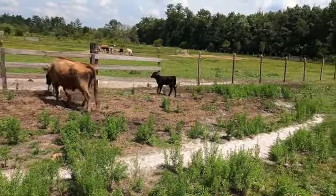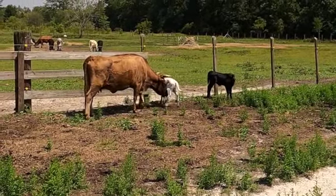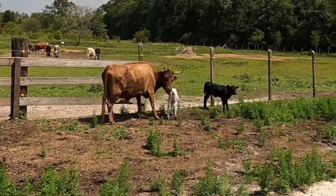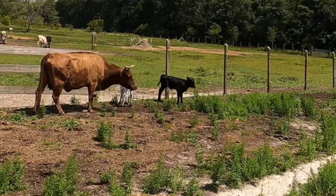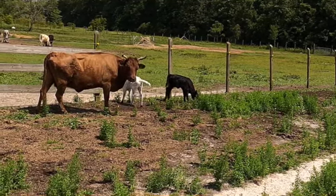Baby is tagged. They are cute. Dexter calves are the cutest little calves. They're so small, and they just have so much personality when they're young. And they are cute. So a little update on the garden.